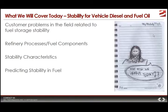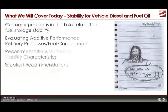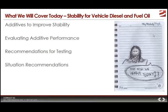We want to talk about stability characteristics of petroleum. We want to talk about the factors that influence fuel stability. We want to talk about how to predict stability in fuel. And then we're going to wind this down towards the end by considering some of the treatments and additive solutions that are available within the industry to improve fuel in this area, to improve its stability.